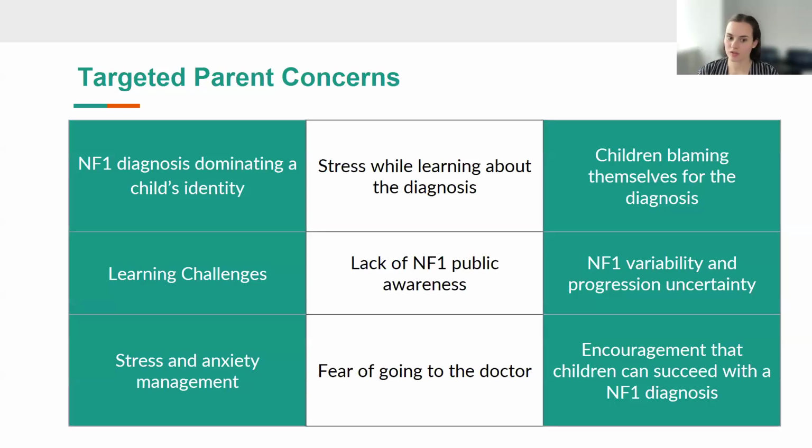The targeted parent concerns directly from Madeleine's study include the NF1 diagnosis dominating a child's identity, stress about learning about their diagnosis, children blaming themselves for the diagnosis, learning difficulties, lack of public awareness, NF1 variability and progression, uncertainty, stress and anxiety management, fear of going to the doctor, and encouragement that children can succeed with an NF1 diagnosis. So these are things that we made sure to address in our children's book. And as I read it after this one more slide, you may be able to point out these different areas.